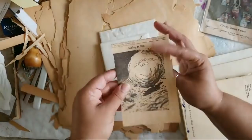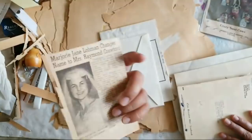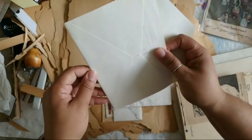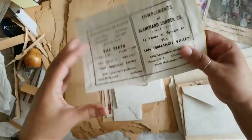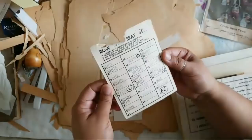This is a little clip. Right to work laws. Union leaders' excesses. Was she saving this or was she saving the comic? Probably the marriage. This is a card, it looks like. Yeah, an imitation. Another football program. This is something old. Ticket. It's a row seat.